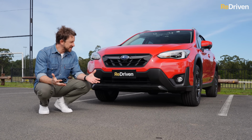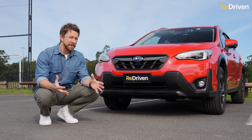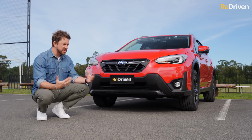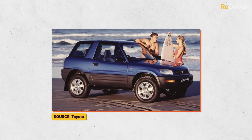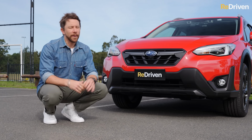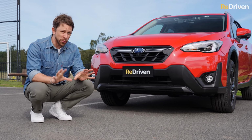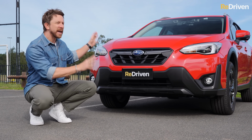I mean, seriously, is the collective noun for a group of small SUVs a pandemic of small SUVs? Because it all started, humbly with the original RAV4, and now it seems like the whole world is overrun with the bloody things. Anyway, look, before you go forking out your $10,000 to $40,000, it is also really important to get your head around the entire XV range.